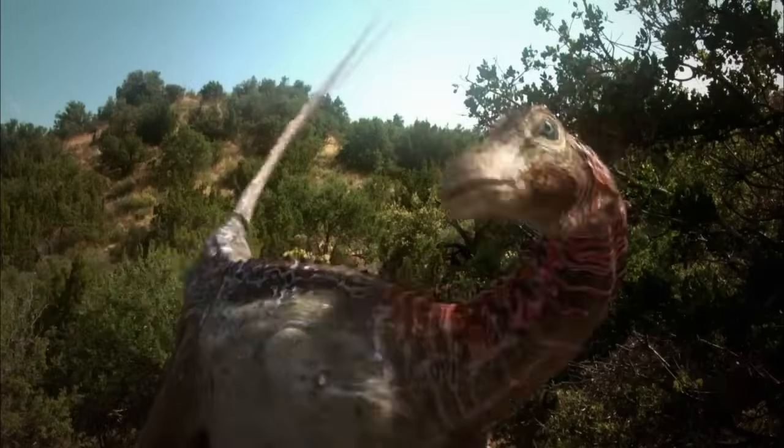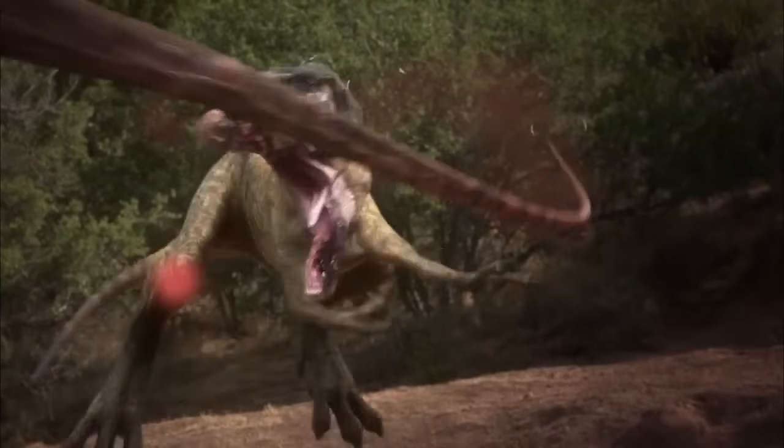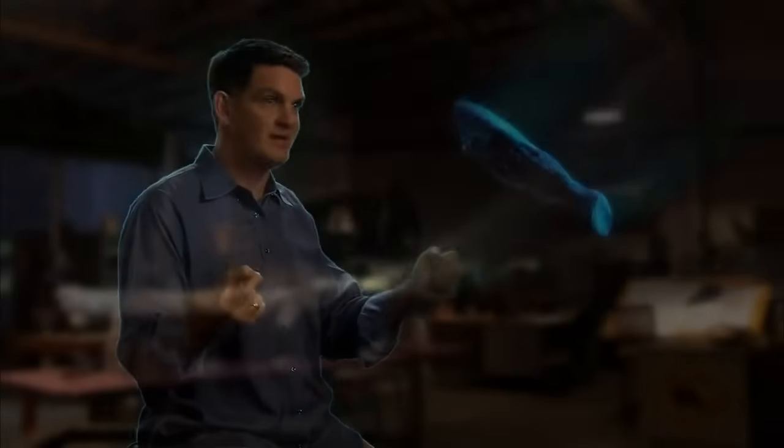Could an Allosaurus survive an injury, like having his jawbone shattered? The Dinosaur Revolution has given us an answer. Yes. We have these new technologies that we're applying to dinosaurs. Previously, the only way to look inside a fossil was to break it open and actually physically look. Now we don't need to do that.